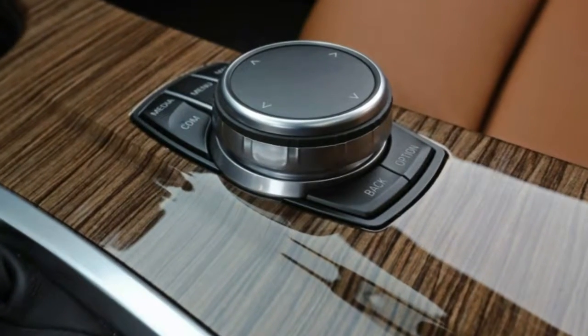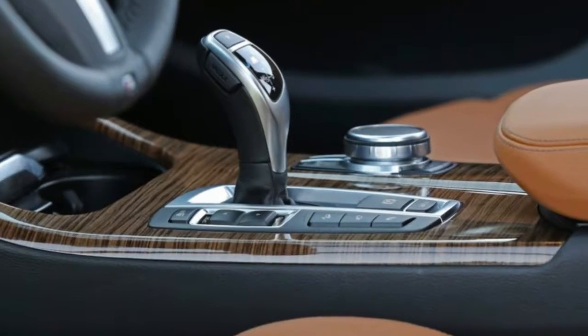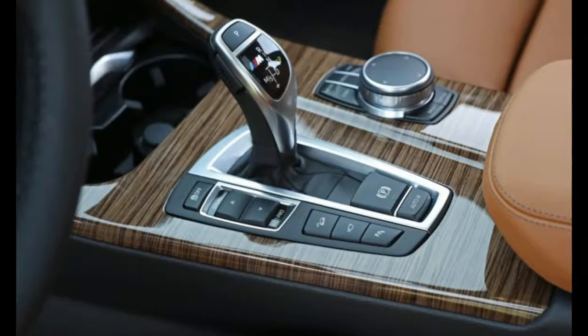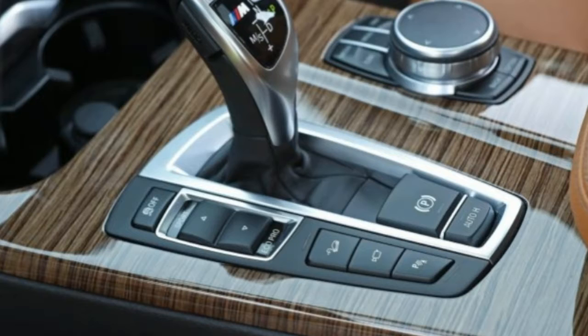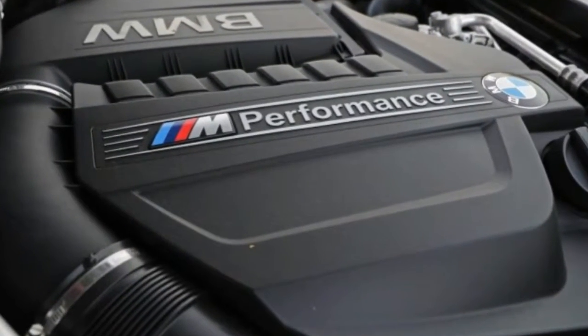The M-infused fastback dispatched the quarter mile in 13.1 seconds at 105 miles per hour, against 13.9 and 100 miles per hour for the still quick X3 35i, and basically right on top of the Porsche's 13.0 and 105 miles per hour.